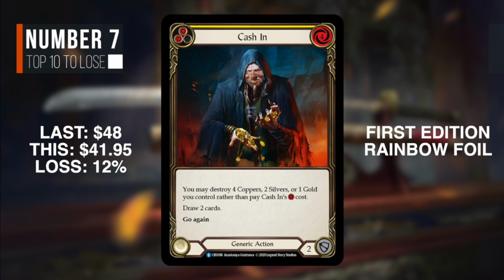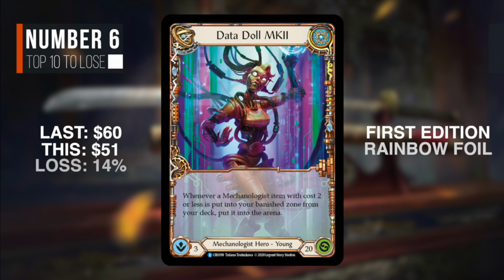But at number 7, we have Cash In, and this is the first edition Rainbow Foil. This is one I wanted to talk about because Cash In has been very, very hot over the last 3 months. A lot of people buying them up with speculation towards Monarch with the kind of merchant system going on. So to see a loss in this card is actually pretty significant because the card has not been going down at all. So from 48 to 41 isn't a huge loss, 12%, but maybe some of the attention again is not just as focused on some of the specs, but more focused on that FOMO of missing out on some of the arcane or WTR cards that are going to dry up first before people put their money back into Crucible again.